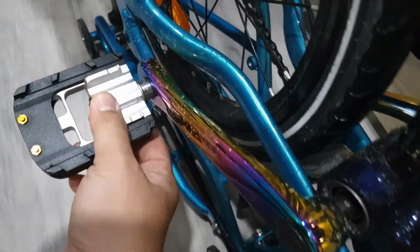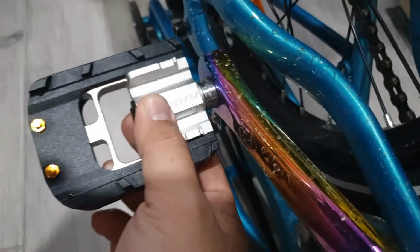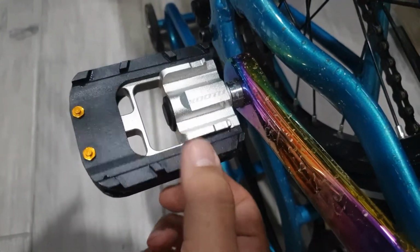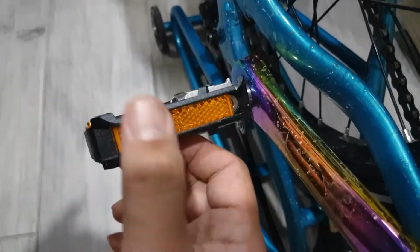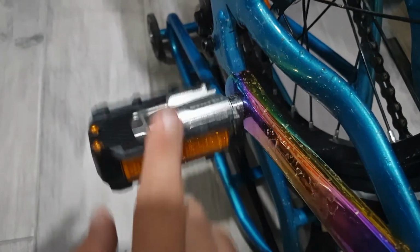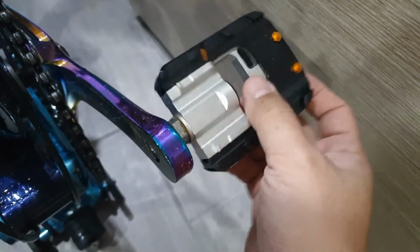So, what is my take on the Kootu pedal? I should say it's not recommended for the price. I paid $32 after discount, and until now, after riding for a week, it's still not spinning that well. Wow. Okay, see the way it spins, it's no good.